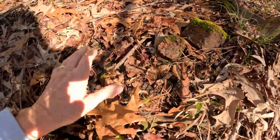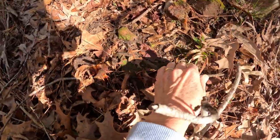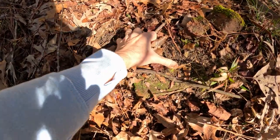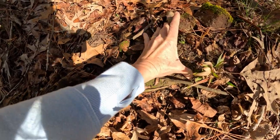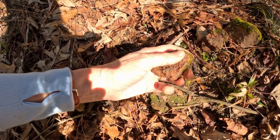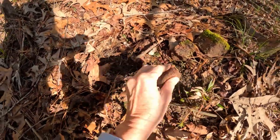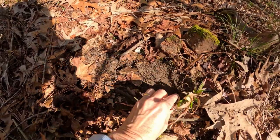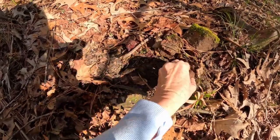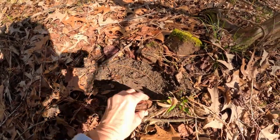Pull back some of the leaves. I wonder if that's a whole brick. It still goes on in there. That's a piece. That one's not coming up. I felt one one time and it kind of crumbled in my hand. Trying to see if this is a whole one, because it still goes. Sorry if the camera's a little shaky. I think I found a whole brick.